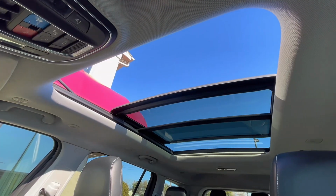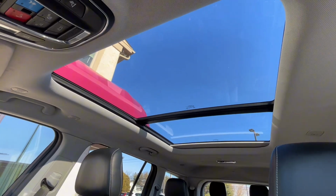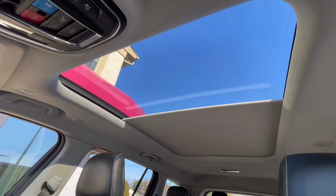Nice and convenient and very likable for a nice breeze or sunlight to come into the vehicle. Then if you don't even want it open, you can go ahead and close the divider and act like it's not even there.